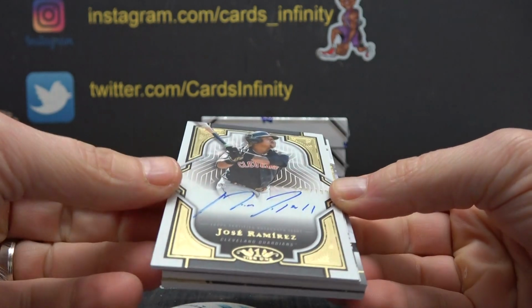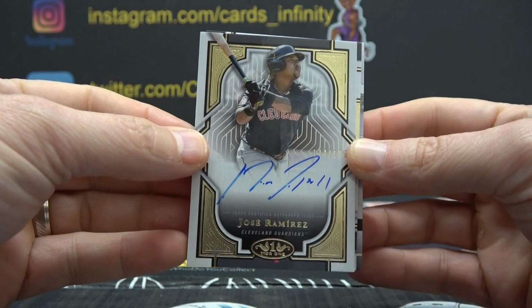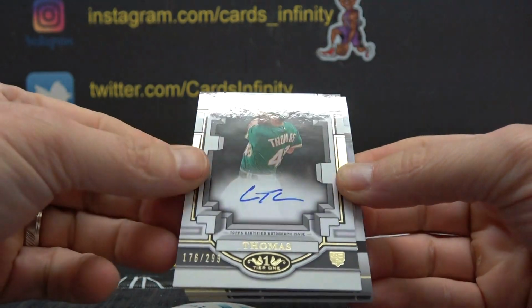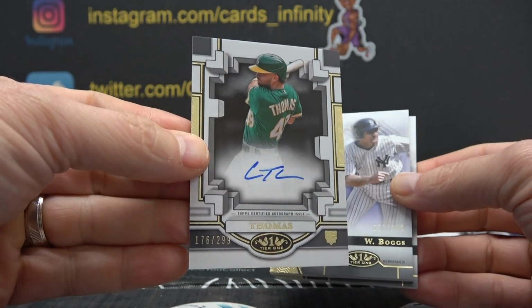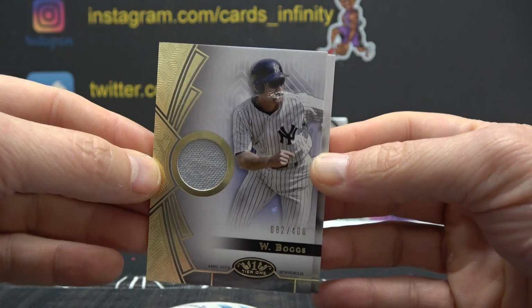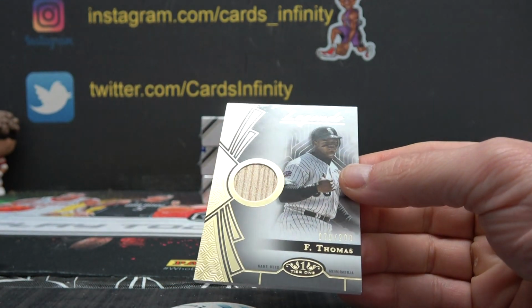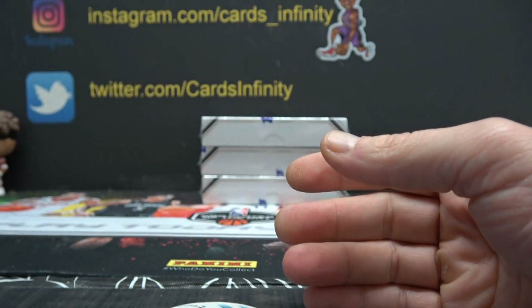Starting off with Jose. This is 124 of 199. Gordo, Jose Ramirez. And Thomas is 176 of 299. Hub City gets that one. Wade Boggs, 82 of 400. Jersey. Watts, 70 of 200. Frank Thomas. Bat.